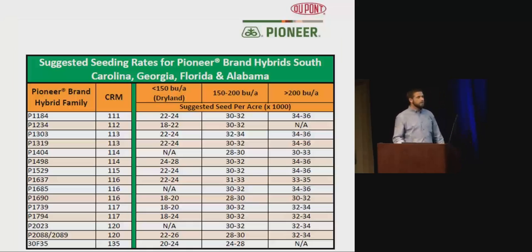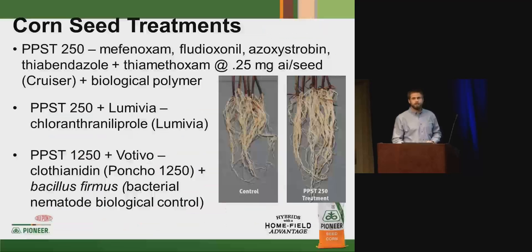Pioneer, we published this. This is based on agronomy trials in our area, population trials that the agronomists put together. And we have a sheet based on yield level of where you need to be on populations with our products. I would encourage you to use this as a guide when you're planting your corn. It's really helpful and will save you some money and also keep you from having some problems too.